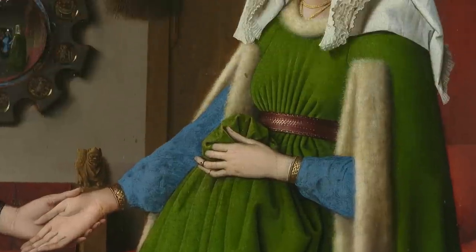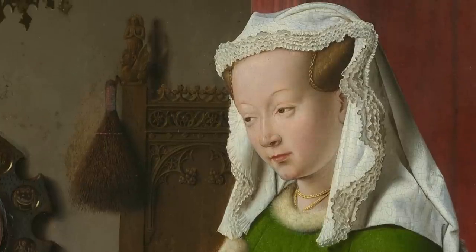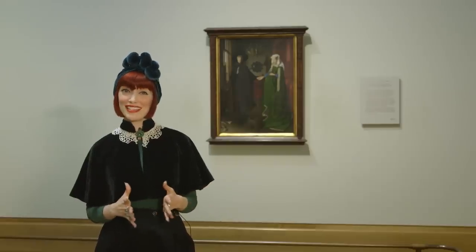You can become very rich through trade. You don't necessarily have to have been born into wealth. And I'm really interested to see if this element of social mobility is reflected in the way that people are dressing. So there are a number of things going on with this portrait. Plus, I really love the colour green.